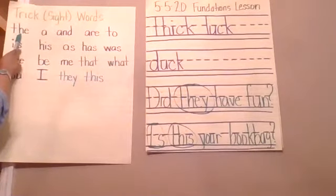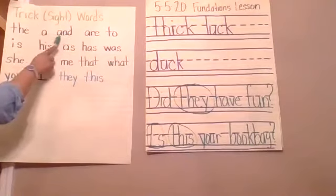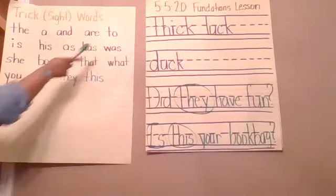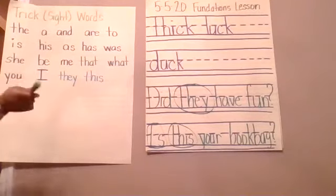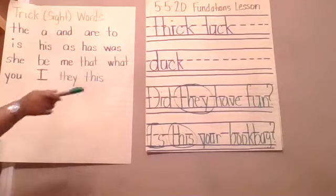T-H-E spells the. A spells A. A-N-D spells and. A-R-E spells R. T-O spells to. I-S spells is. H-I-S spells his. A-S spells as. H-A-S spells has.